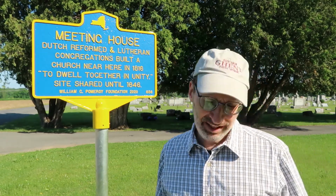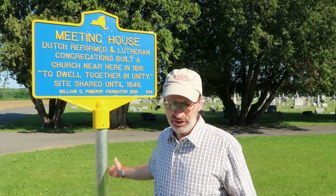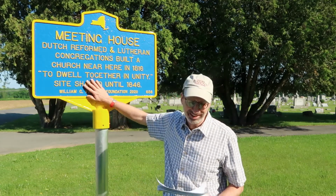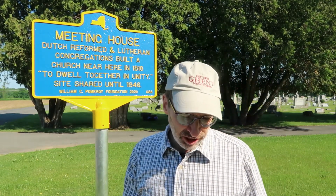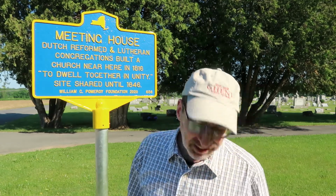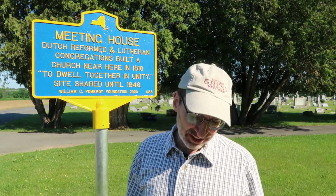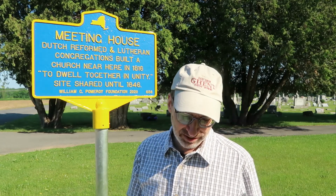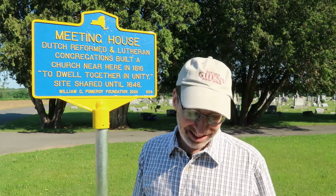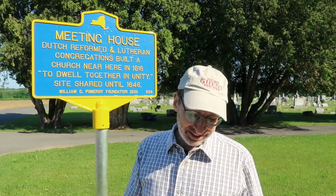Today's trip into Ghent history takes us to one of Ghent's 5 new Pomeroy Foundation historical markers. This one marks the location of a meeting house, the church, shared by the Reformed Church congregation and the German Lutheran Society, 2 congregations that combined forces and finances to build a meeting house in 1816. That's 2 years before Ghent even existed. In 1816, this was actually the northeast corner of Claverack.